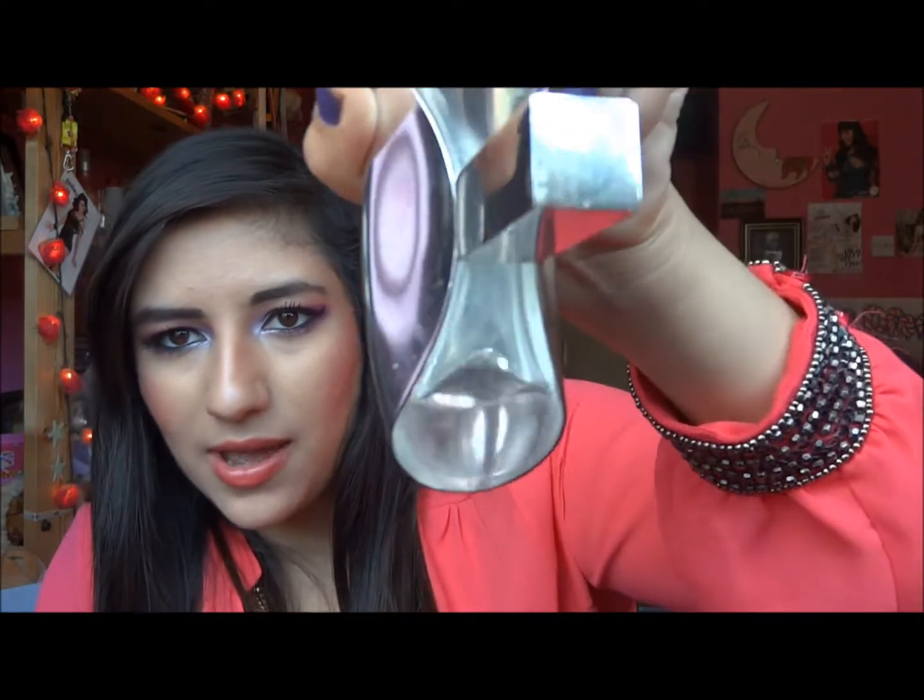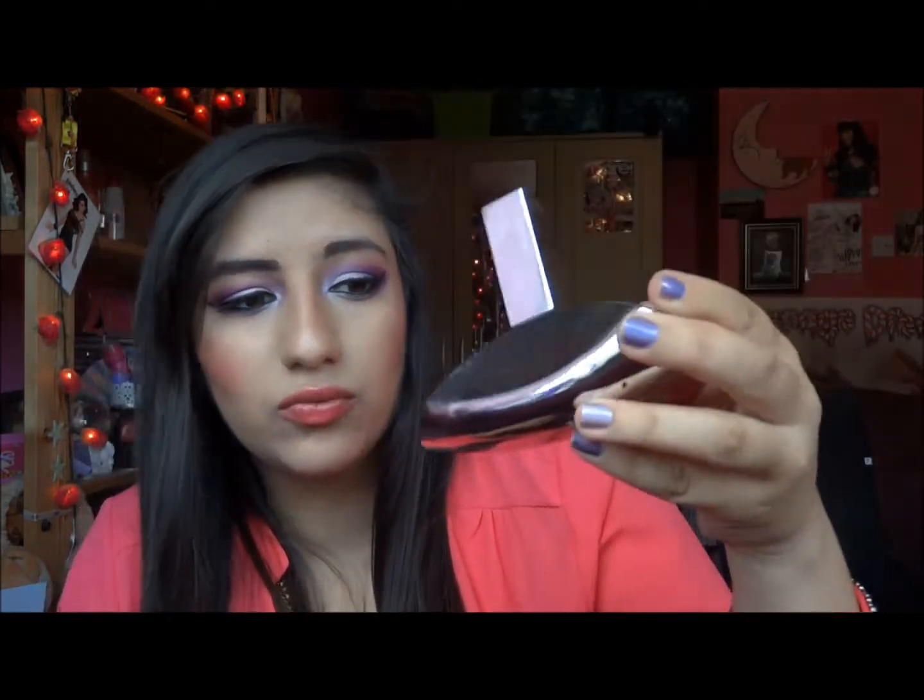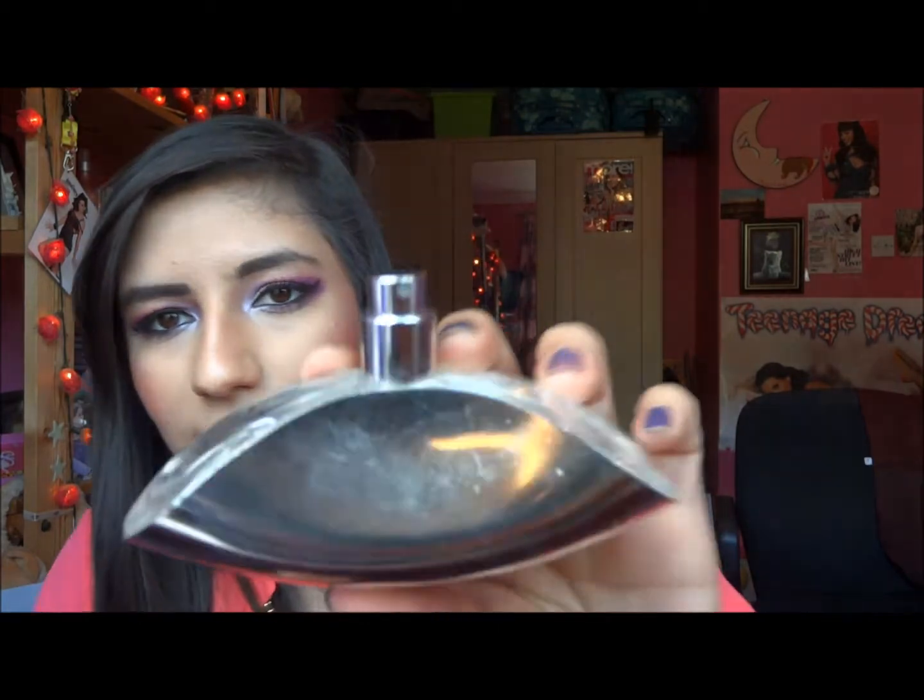If I tip it that way, I've got that much. It's meant to be purple. It's really discoloured. It's probably out of date, so I should probably try and use this up. So it just looks like that when you take the lid off.